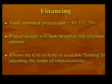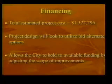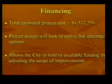The project, again, during the design, we'll look at trying to identify some bid alternates. So what we want to make sure that we always have the ability to do is bid out the whole project and make sure that as the bid results come back in, that we're able to do as much of the project as we can while holding to the available funding.